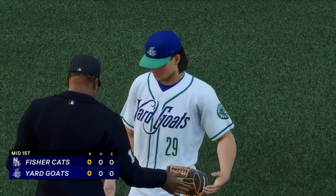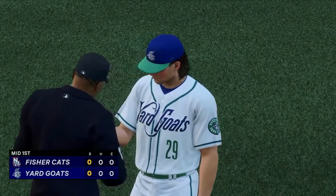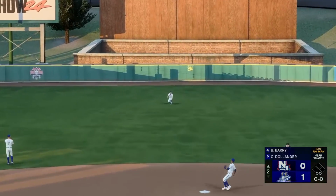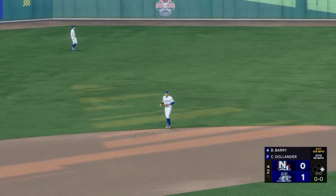Already getting his glove checked over by the umpire. That's how nice of an inning it was. 10 pitches, no hits. Here in the second inning, Yard Goats already put a run on the board, which is nice to see. But we get a leadoff single.